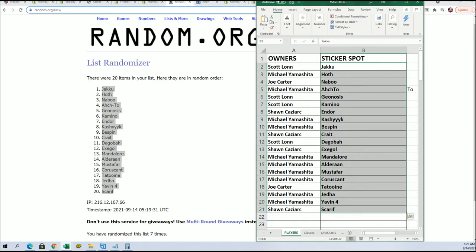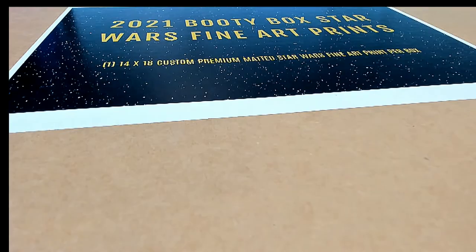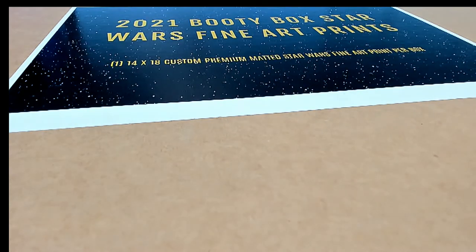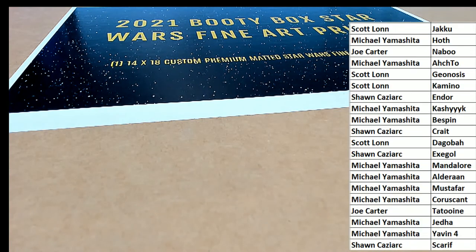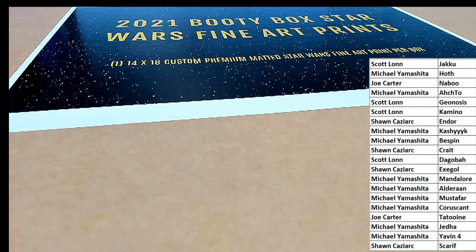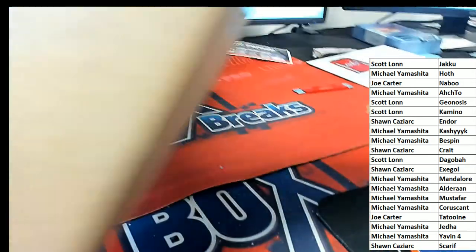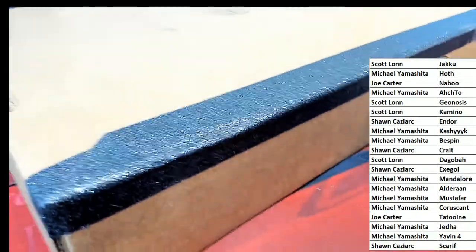So that's everybody with their sticker spot. These are all planets. And we'll see what kind of planet we pull out of here in box 32 of 60. So the hit is determined right here. When we open the box up, you'll see the sticker. But then there's also a couple other different ways to get some things in here. You can win after the break. We do a random for a mystery prize.